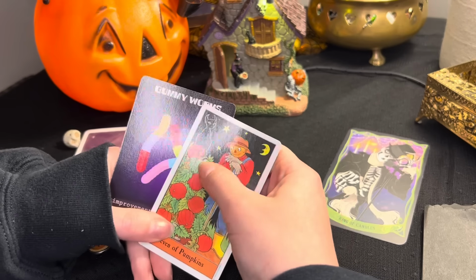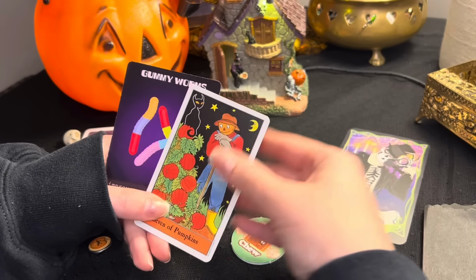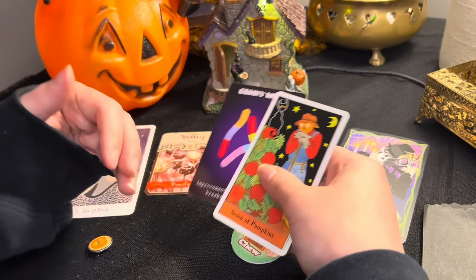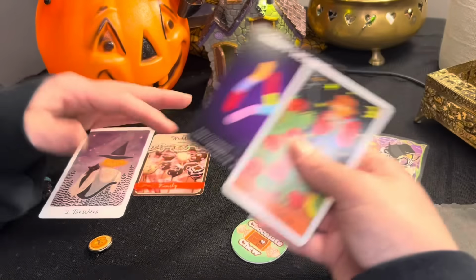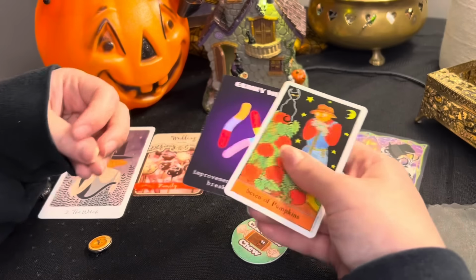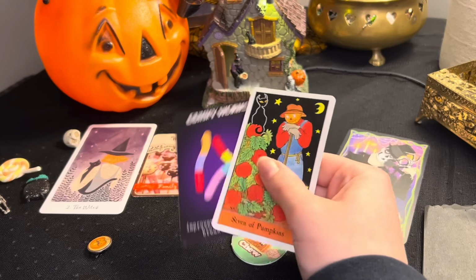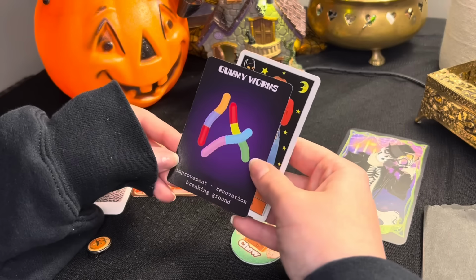Okay, so I've seen this pumpkin scarecrow looking at the growth of these pumpkins. So a lot of abundance, a lot of growth with something you are specifically trying to improve. So if you've been trying to make an improvement with something, if you've been trying to make certain changes that you feel will benefit you in the future, I'm getting lots of surprising results coming along with that. Okay, so that's the first thing I'm getting here.